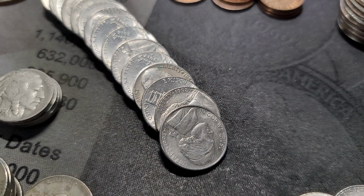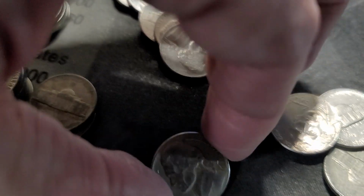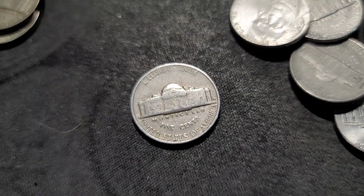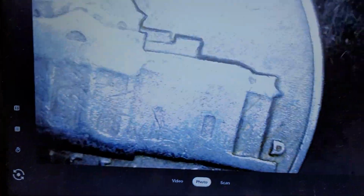Alright, same roll, and it looks like a 50s nickel. And it is 1958. Out of Denver. Put under the scope. Oh, there's that mark above it. A D over D, or is that just damage? I'm gonna go with just a normal D. Alright, I'll bring you back in on our next find.